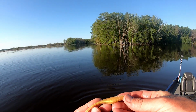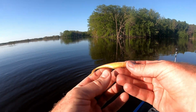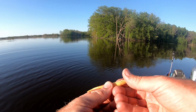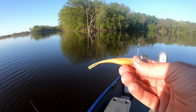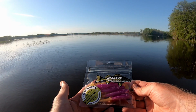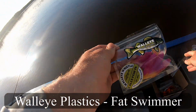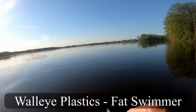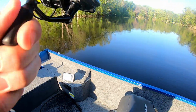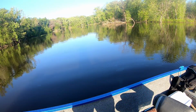We got him on that Fluke looking bait from walleyeplastics.com. That thing is beat up. We caught several fish on that bait. I'm gonna try something else. We know that works. Well, that looks like an excellent bait there. We'll try that guy. Big old swing tail. Fish. Good fish. Good fish, guys.